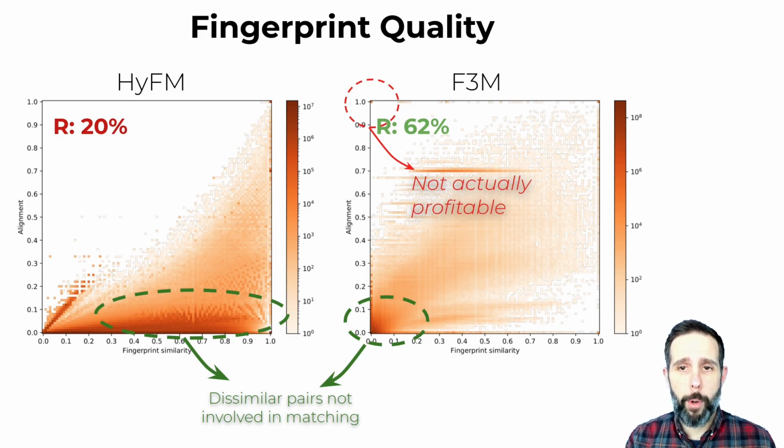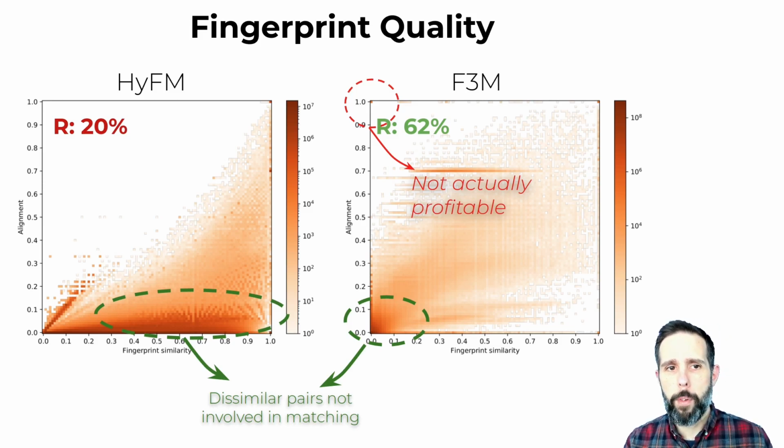Even if we used an approach similar to locality-sensitive hashing, we would not be able to remove these pairs from the ranking process because according to their fingerprints, they are similar. We would have to waste time dealing with them, no matter what. With a new fingerprint, we know their similarities are low, so we can safely ignore them in the ranking. This is where much of the speed up of our approach comes from.